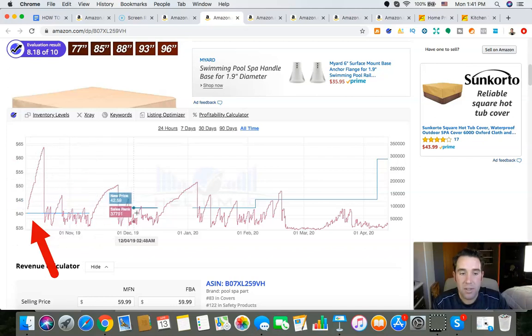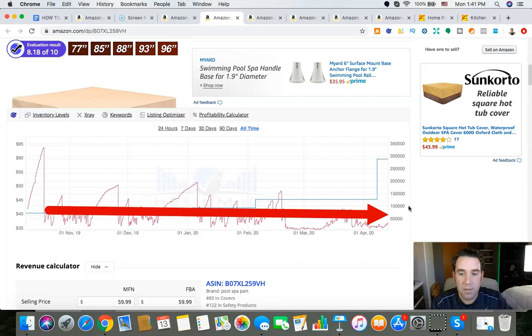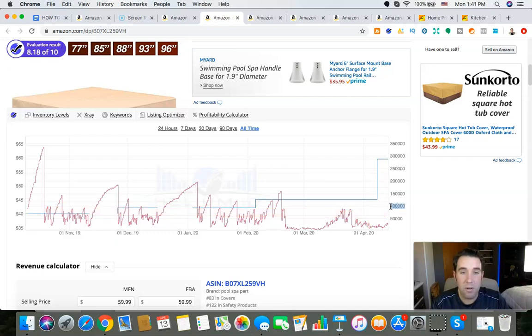The red line is the BSR. We want to see that number below 75,000 every single month. That would tell me that there's good demand for the product.